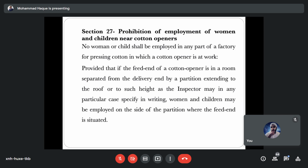Section 27 talks about prohibition of employment of women and children near cotton openers. I think we all know cotton openers, when during the early winter season we go to get our quilts made, or in the factories where these cotton openers are in operation, so that thread could be taken out after opening the cotton and used in the factories, cotton textile mills, for weaving of clothes.